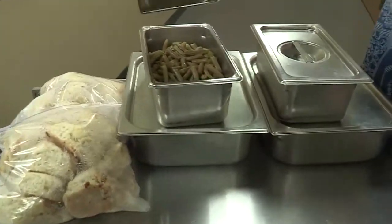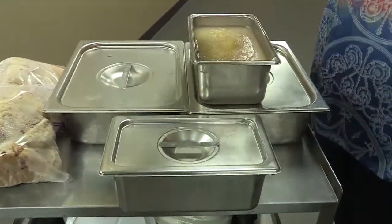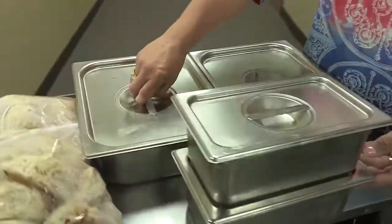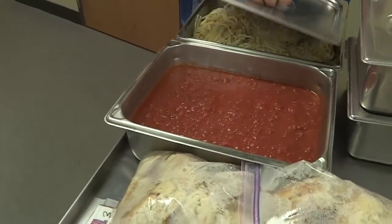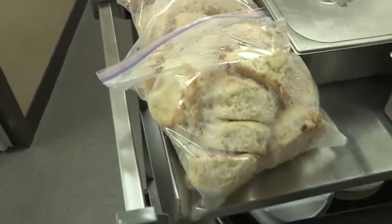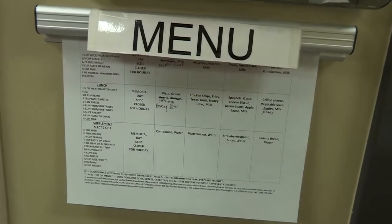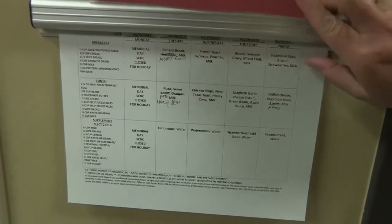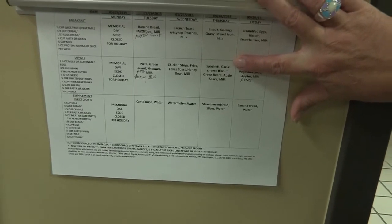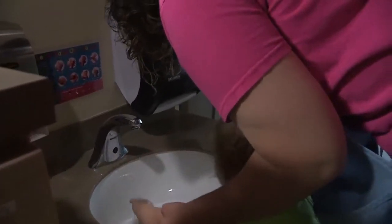Their food. Vegetable. So we're having green beans. Applesauce. Okay. Applesauce, what else? Spaghetti with meat sauce. During mealtime, it is important to observe the food being served and check the menu to verify that the food being served is scheduled on the menu. And it does show today, for Thursday, you have spaghetti, garlic cheese biscuits, green beans, applesauce, and milk. Check to make sure the children and staff wash their hands before and after mealtime.